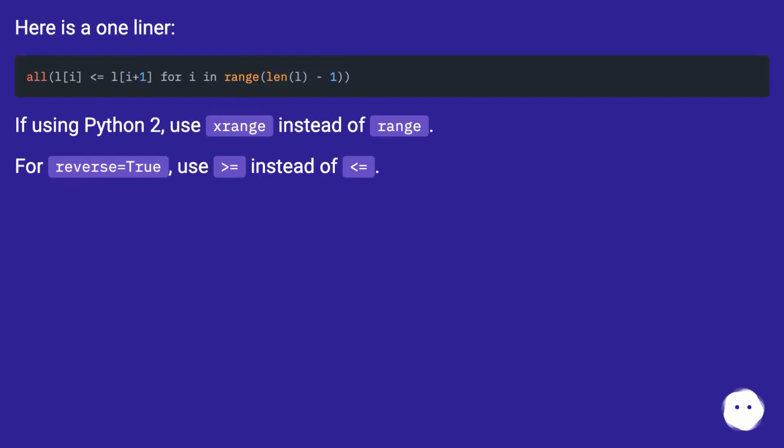Here is a one-liner. If using Python 2, use xrange instead of range. For reverse equals true, use greater than or equal to instead of less than or equal to.